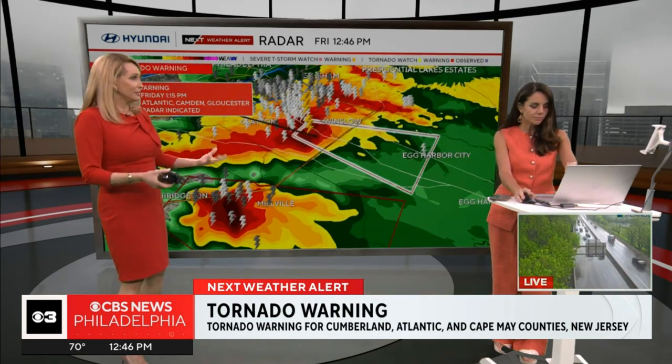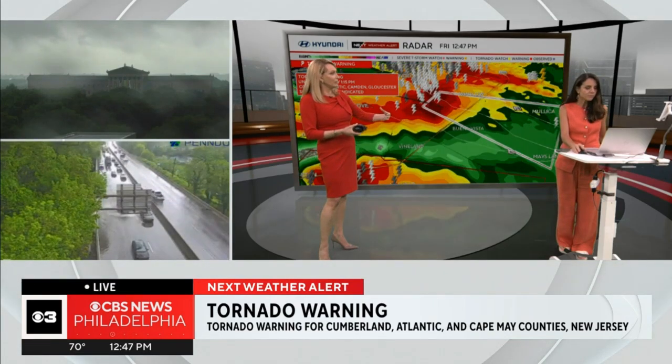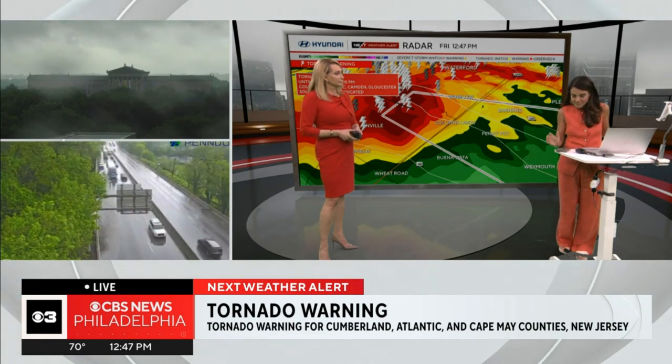I mean, we talk about this. That's the thunderstorm fuel. We now have another tornado warning here for portions of Gloucester County, the one we just talked about, that one that came out of Philadelphia. Yeah, that's that same cell. So this is over near Victory Lakes right now. Let me pull up the latest information on this newest tornado warning.